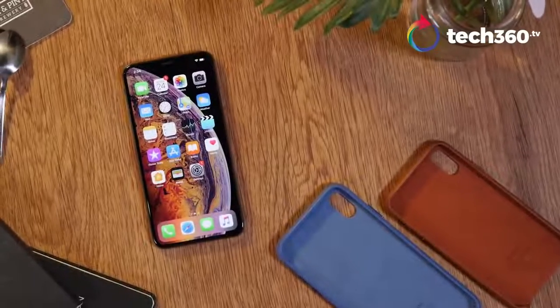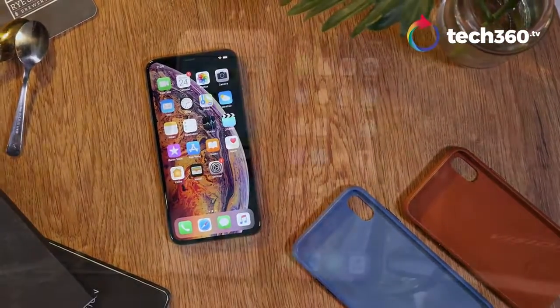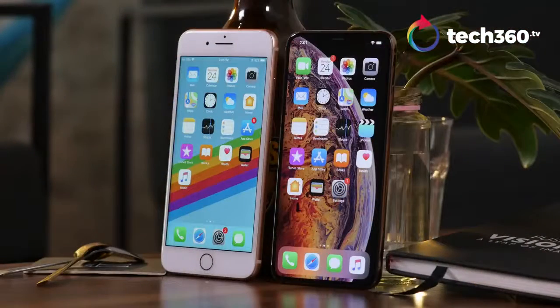Okay, now we need to talk about iOS 12. iOS 12 is a pretty significant upgrade from iOS 11, even though they roughly look the same. And when you update it, you might go, but I don't really see much of a difference. It's underneath that you're gonna see the difference in terms of performance, in terms of the added benefits.